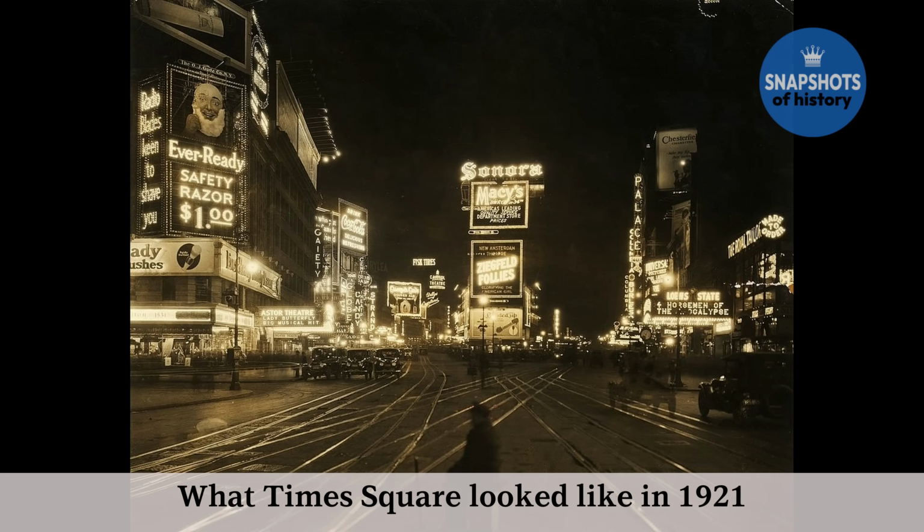Let's take a look at Times Square, a long time ago. Imagine it back in 1921. The street scene is buzzing with buildings rising up all around. It's a pretty captivating view, isn't it?